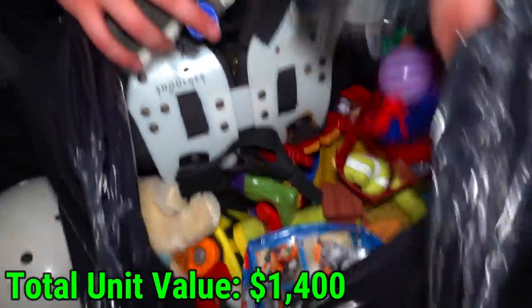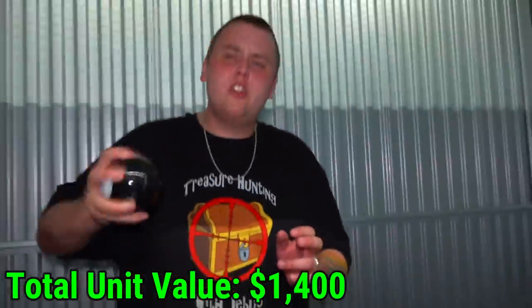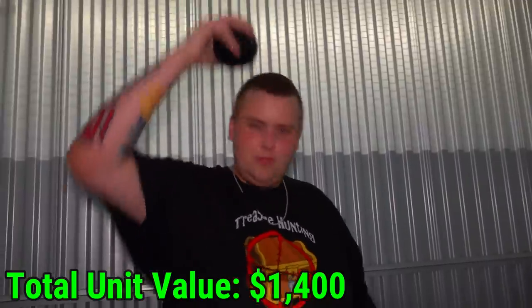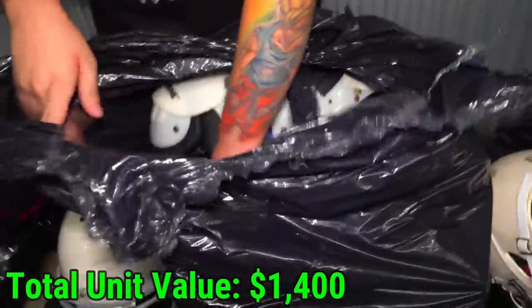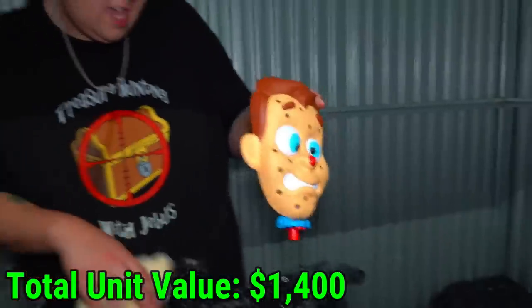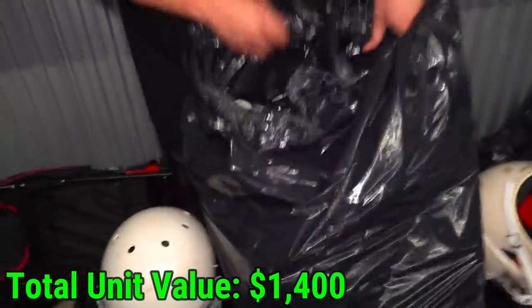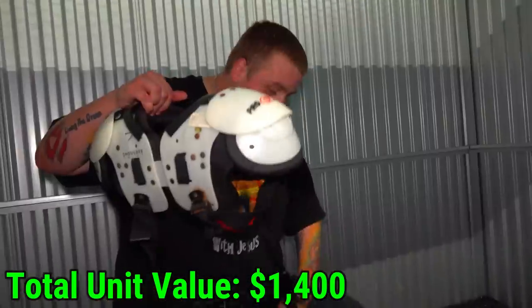Memories. Spider-Man, Ninja Turtles, the Magic 8-Ball. Is this unit going to be the best one of the trip? Let's see. It says, maybe. Thanks. I knew that already. Little skateboard, a couple more action figures. Is that a head or a mask? Oh, I think it's a head. So this one just looks like a bunch of random kid stuff mixed with football helmets and football pads.